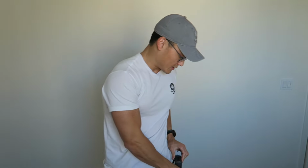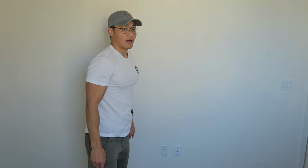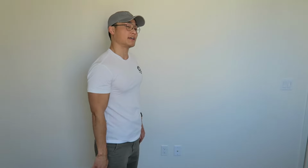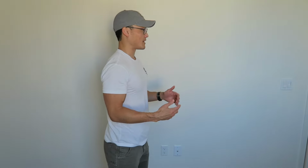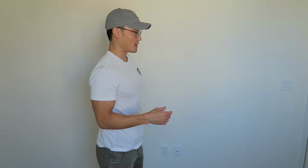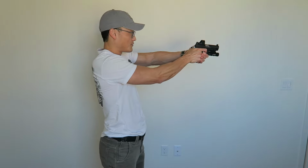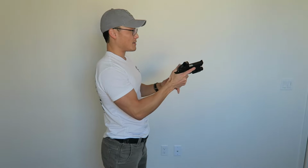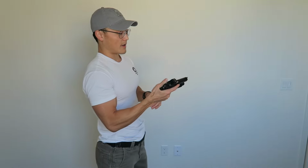So the way I would practice this, I'm going to set up my timer. I'm going to stand as normal as I can. I know that when I film this, I'm sure people are going to call me out for standing a certain way, but I'm going to stand as normal as I possibly can. I'm going to click my timer, and then on that beep, draw, present, fire. And the goal is going to be to get my first shot off before that beep, right?